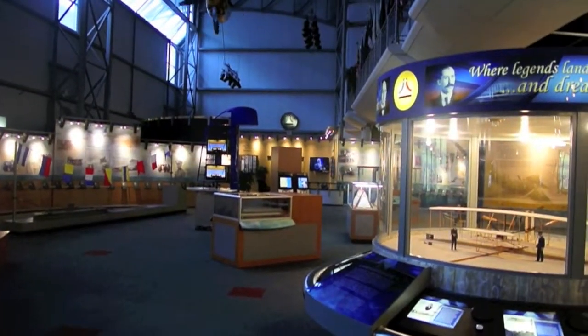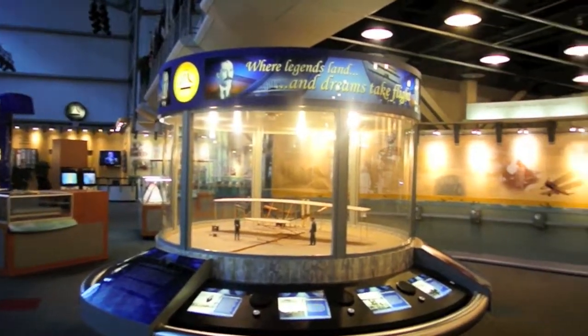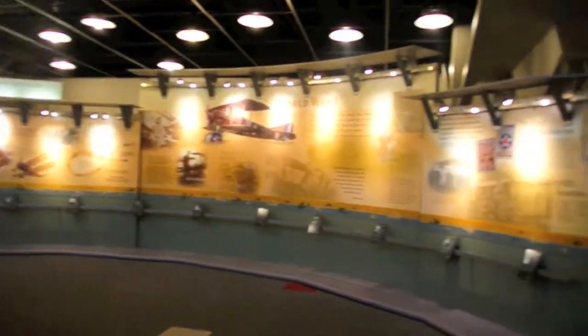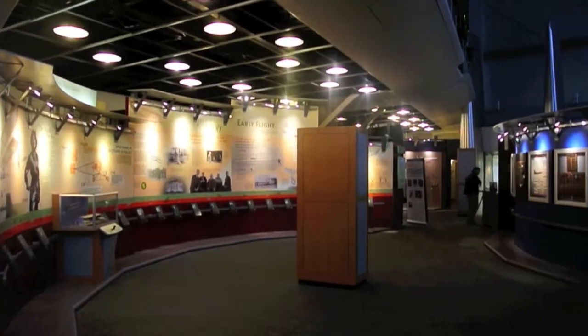And this part of the museum is the Aviation Hall of Fame, and the who's who in aviation is going to have their face on the wall here. So that's kind of interesting if you want to have a little history.